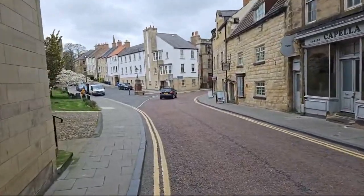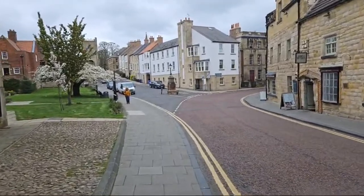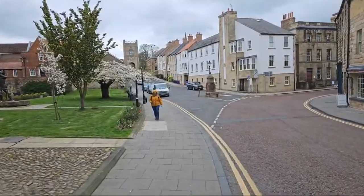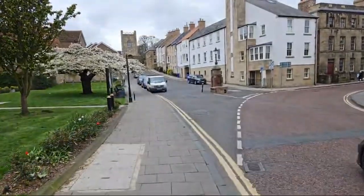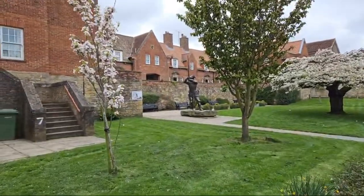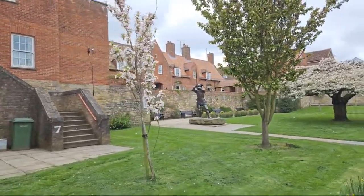If you've just joined, we're getting towards the end of the Alnwick tour, just one very, very small part of Alnwick though. And we are passing Harry Hotspur there. Now it looks like someone's put some flowers in his hand. If you remember before, we had a look at his dagger on his right hip. He's got the sword on his left, but then you've got the dagger.